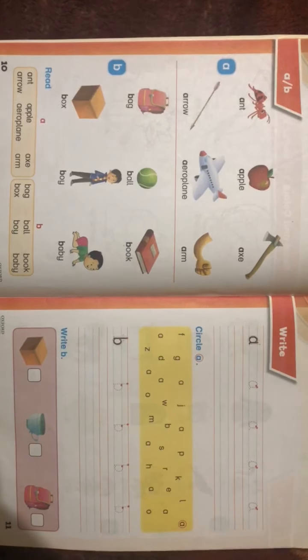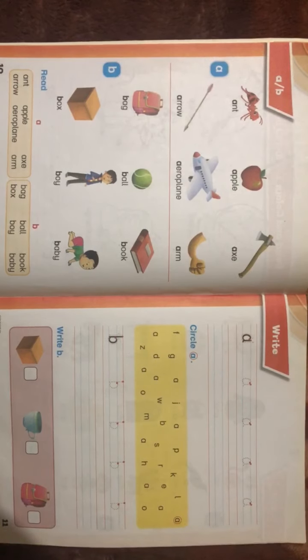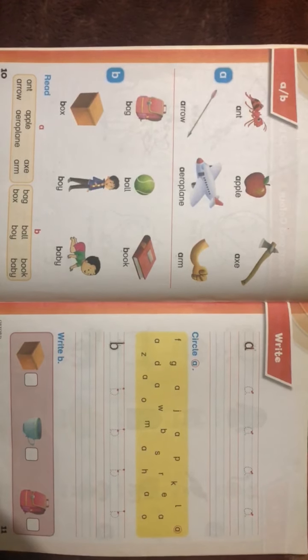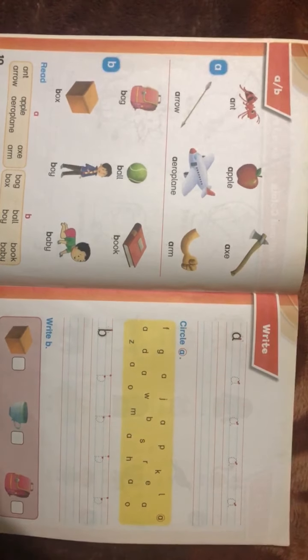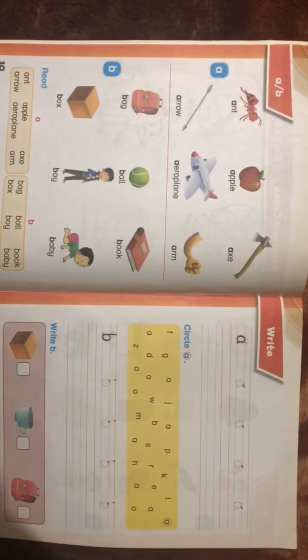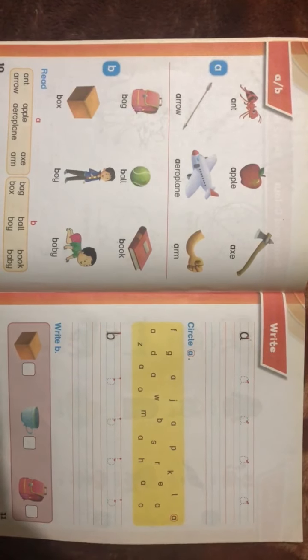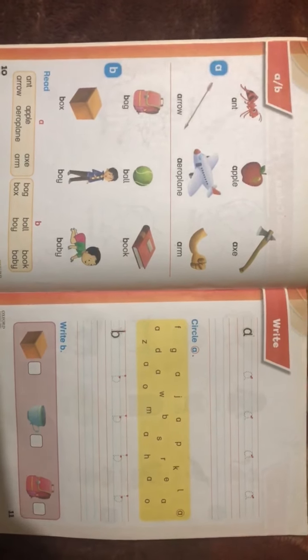My dear students, we have done our letters A till H. And today we are going to revise all these letters and their phonics. Today is a revision day. Today is Monday and the date is 20th April 2020. Okay, let's start with me.